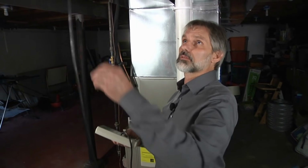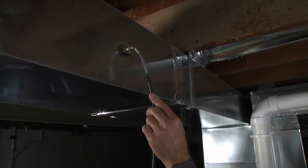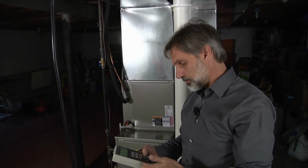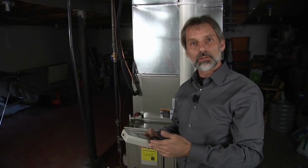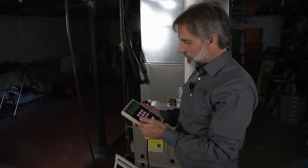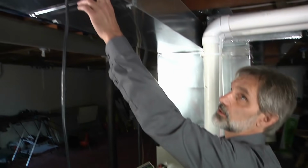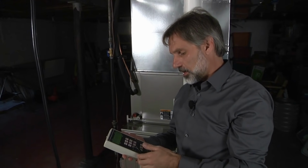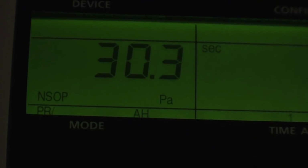So now that the pressure tap is in place in my supply trunk line, I've turned the air handler on. We've turned it into cooling mode to get cooling speed. My digital manometer is reading static pressure in the supply trunk with the filter in place. I'm going to hit enter so that my digital manometer records that pressure. Next, I'm going to remove the filter and insert the TrueFlow pressure plate.